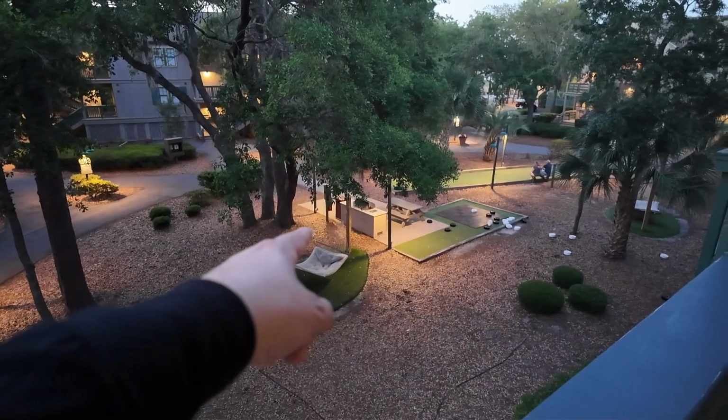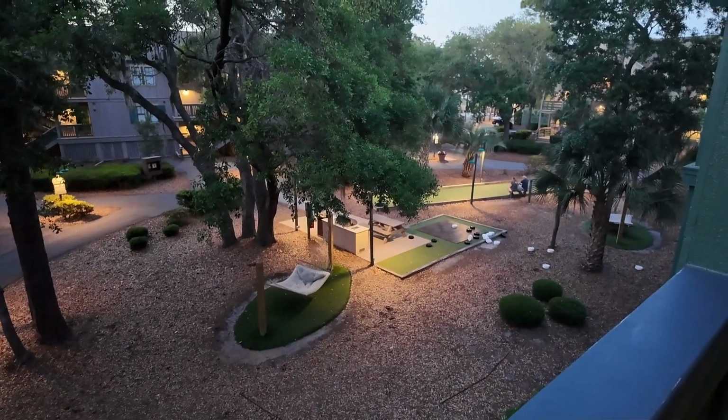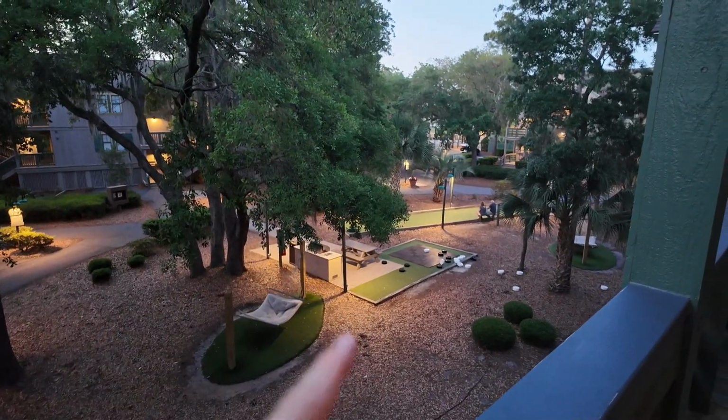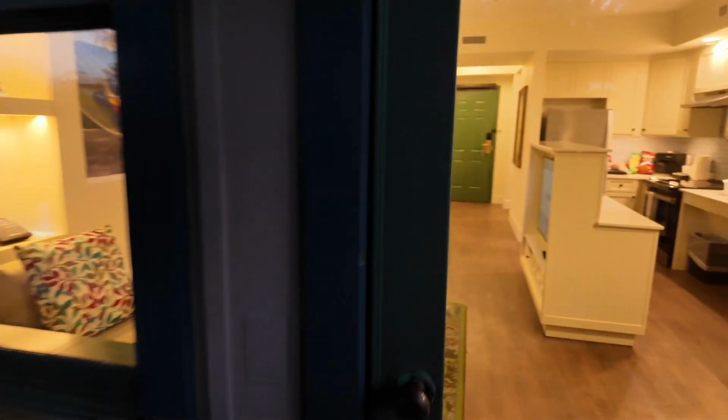All sorts of places to do activity. Down there you've got a barbecue station so you can make some burgers or steaks or whatever you want to do. Bocce ball there, place to play checkers. So much fun. Let's head in. I'm going to show you the master room.